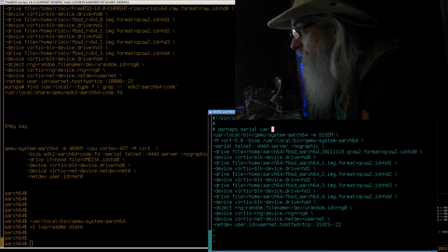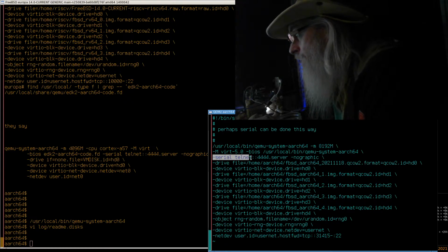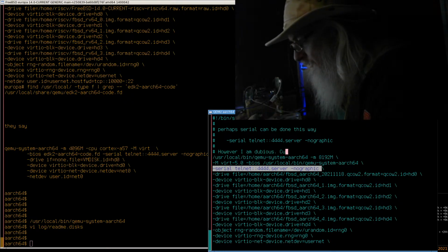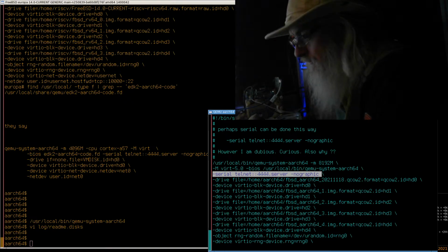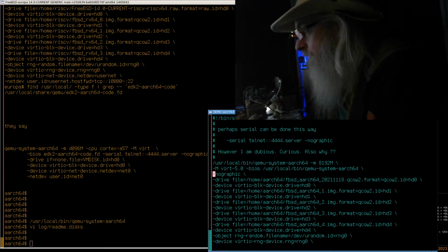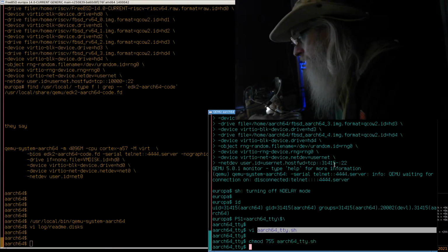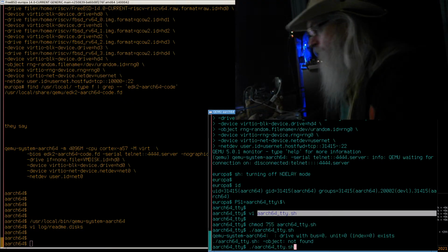Perhaps serial can be done this way. However, I am dubious. Curious. Also, why? Damn it. Why? Okay. Get rid of all this stuff. I'm gonna see if this works. Maybe it does, maybe it don't. Oh shit. That didn't work.